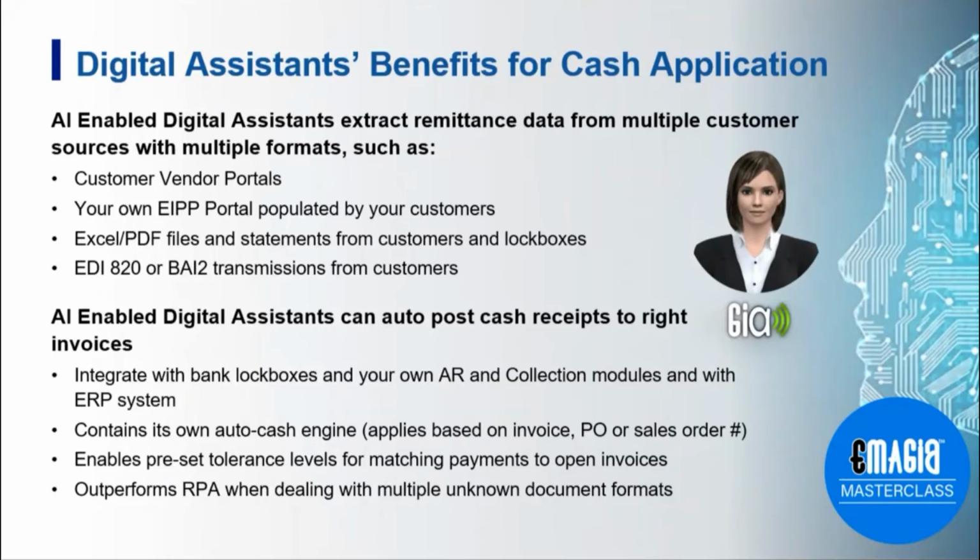It can extract the data from your own EIPP portal. So your customers go on your portal to check their invoices, the status of their account, make a payment, input the remit data. Well, there it is on your own EIPP portal. The digital assistant can go and get that. And then there's just a plethora of Excel, PDF files, and statements that you get from customers and your lockbox with the remit data. It can also extract this data from your EDI and BAI transmissions. And typically, most companies will trade with a number of their larger customers on EDI. So there's a lot of remit data coming in there. Nice to be able to extract that. So the digital assistants can get this remit data from multiple sources.